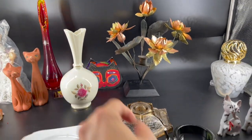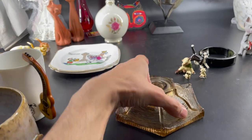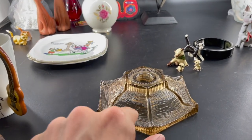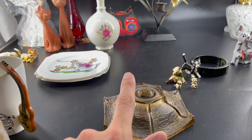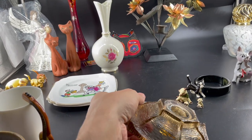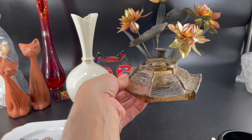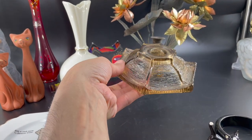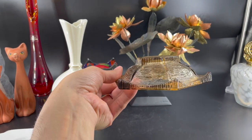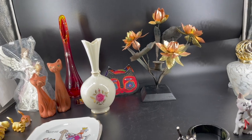And then, oh, this. This is L.E. Smith glass candle holder. This pattern is Pagoda. If you ever find the fairy lamp, that sells for some good money, because we found one before at an auction. We got it for $5, and I think it sold for over $100. It was a blue. And that's what the top looks like. So look up Pagoda, L.E. Smith Pagoda fairy lamp.